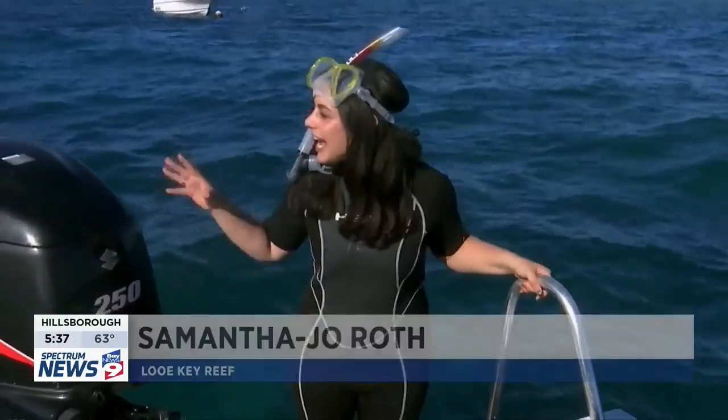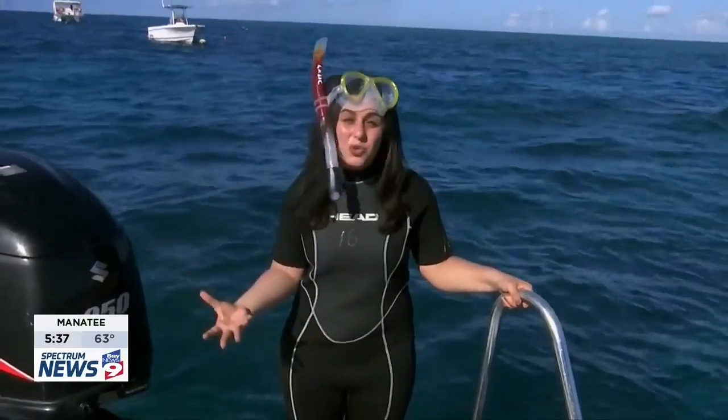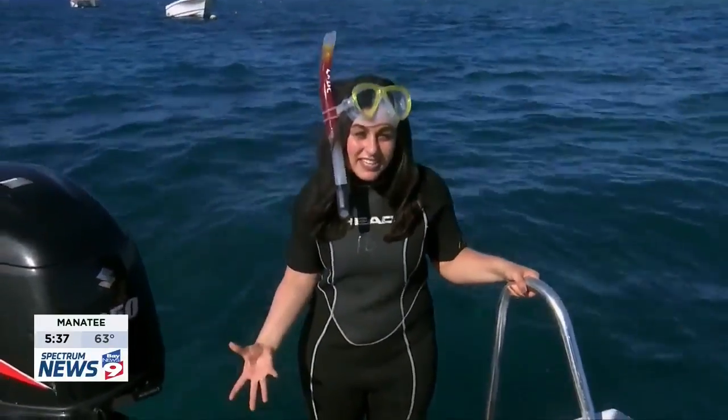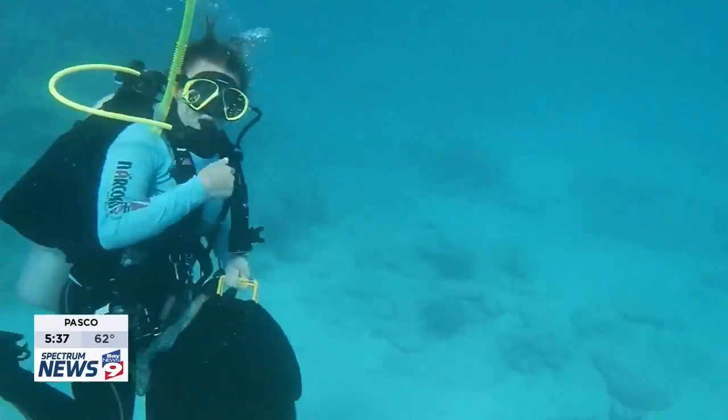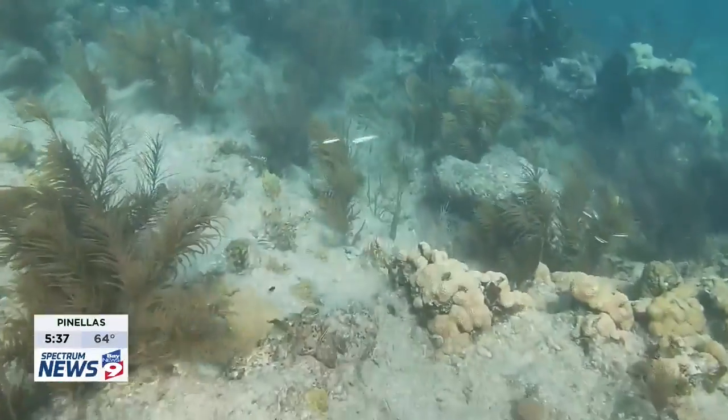This is one of the most coral-dense areas these researchers treat. They've tagged up to 800 corals here, and without their intervention, they aren't sure if there would be any left. We were out here a couple weeks ago looking for some other corals for another type of project. And as we looked around, we realized that everything here was either dead or had been treated by us.